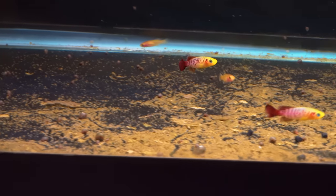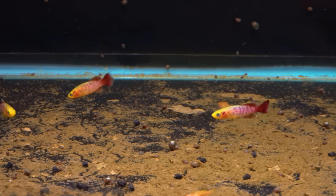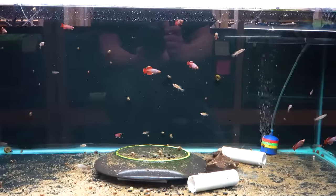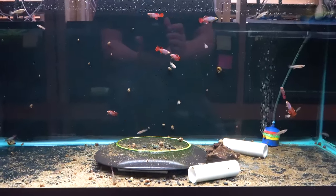Look at these guys. Absolutely stunning fish. So that's Nothobranchius guentheri gold. It's a great one if you're starting into killifish. Next to them, we have these. These are another Nothobranchius species. This is Korthausae, at least that's how I say it. These are the Mafia Reds.